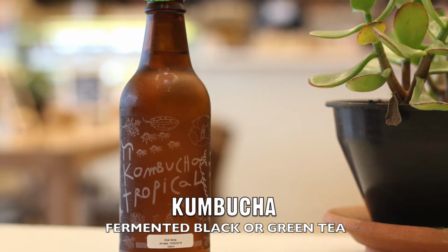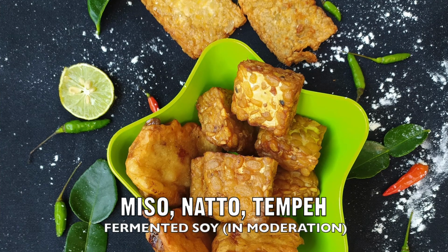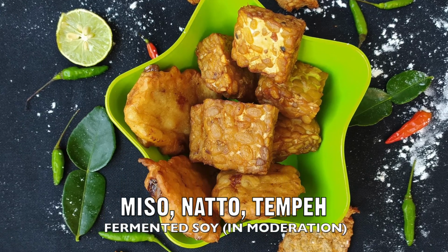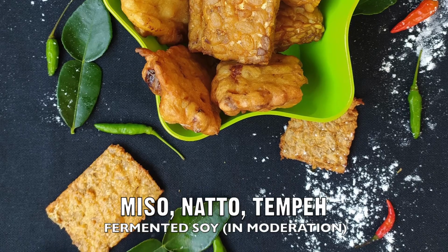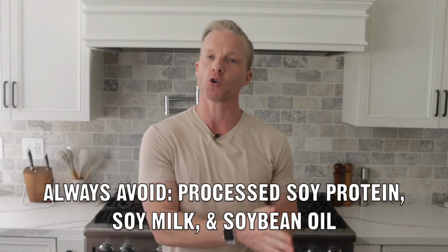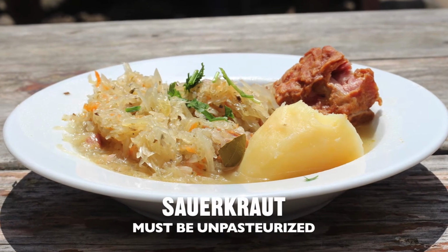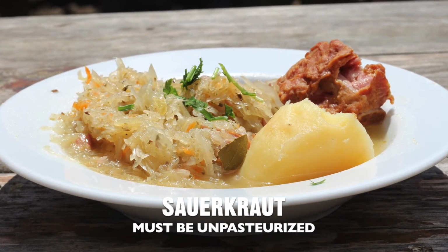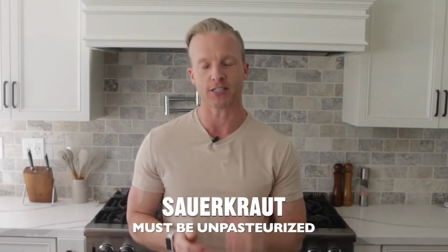And then we have kombucha. So kombucha is a fermented type of black or green tea. We also have miso or tempeh, and even though these are forms of soy, they are fermented, thus okay to consume in limited quantities. Always avoid processed soy protein, soy milk, and soybean oil. Now we have sauerkraut. So go with unpasteurized sauerkraut or make your own, because if the sauerkraut is pasteurized, it's useless since the heat would have killed the bacteria.